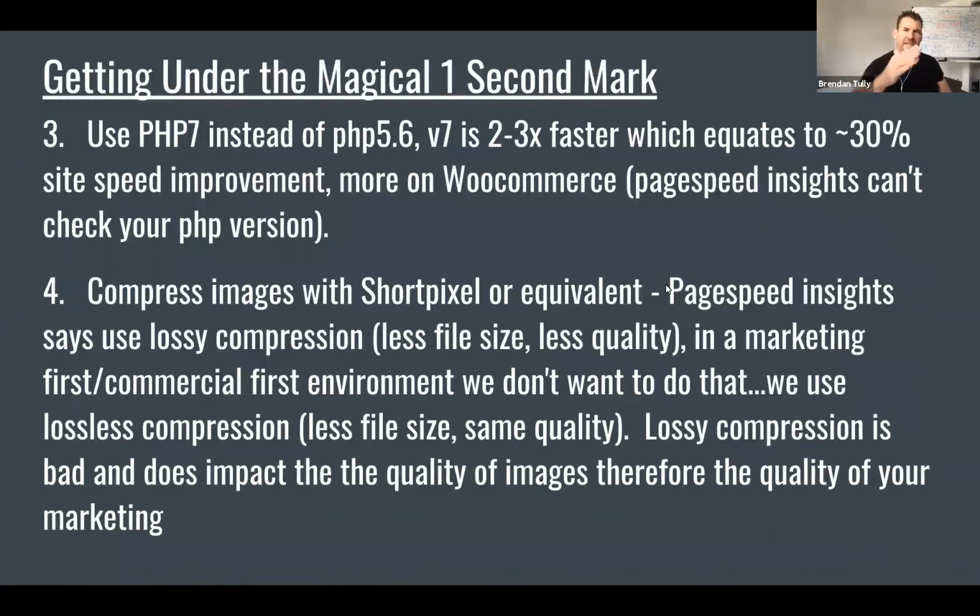There is a next level up of image compression that none of the speed test tools talk about right now. You have JPEG and you have PNG file formats. There's also another file format, .webp, that is a much smaller file size at the same quality, but not all browsers support it right now. I think Chrome and Safari are the only two browsers that support it, but the file sizes are a whole lot smaller.